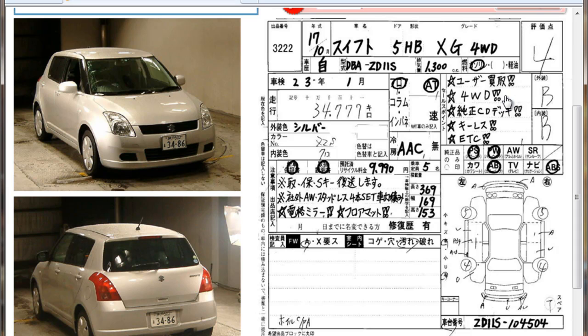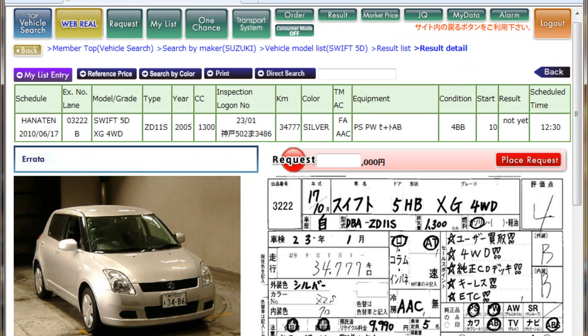The other interesting point about this particular unit is that it's actually 4-wheel drive. You can see some of the other features here too, that the CD player is there, it's got keyless entry, and the other interesting thing is that it actually has some aftermarket aluminum hubcaps that they've added to it as well. So it's not a bad choice, but I want to go look at the other 2 first before we make a recommendation.